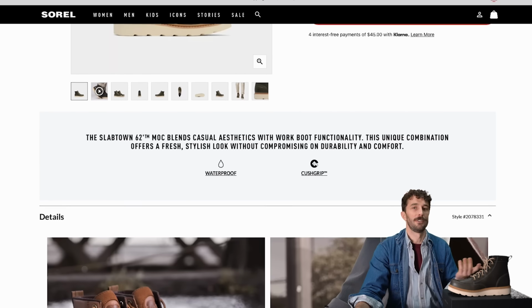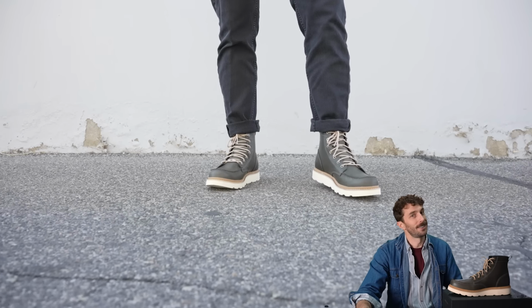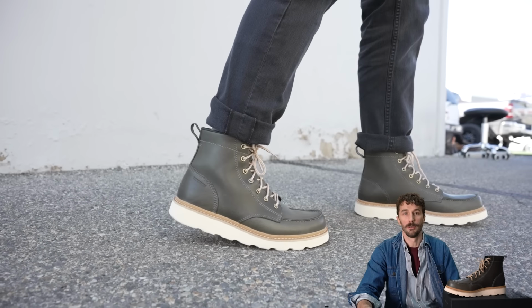That description is really what has me concerned about this boot, because the first sentence says work boot functionality and durability and comfort. You know, we'll see. It's just barely over a pound. Weight isn't always an indicator of quality and durability, but in more traditional boots, it usually is.